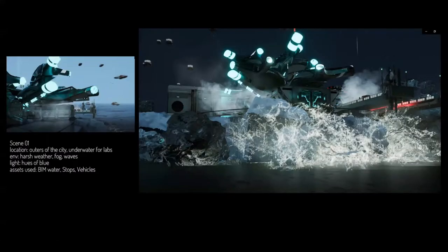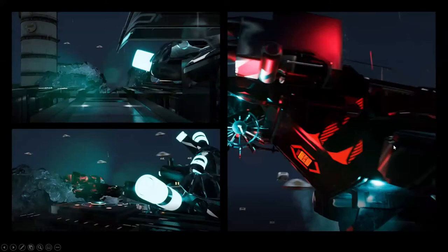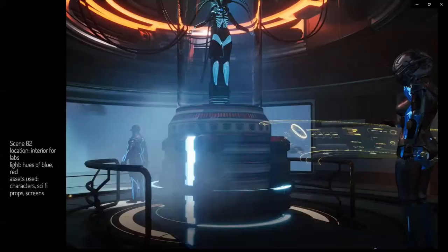Keeping both the environment and lighting mood boards in mind, I started with my first scene, where my location was the outskirts of the city, and it also went underwater for the labs. The environment there was very harsh, with fogs and waves, in the hues of blues that I wanted to keep. What assets are covered in this scene? I kept my BIM underwater, my stops, my vehicles, to bring out my designs in different sets and cover the entire design. So I broke it up into different scenes. And here are some snips of how this looks in the scene.